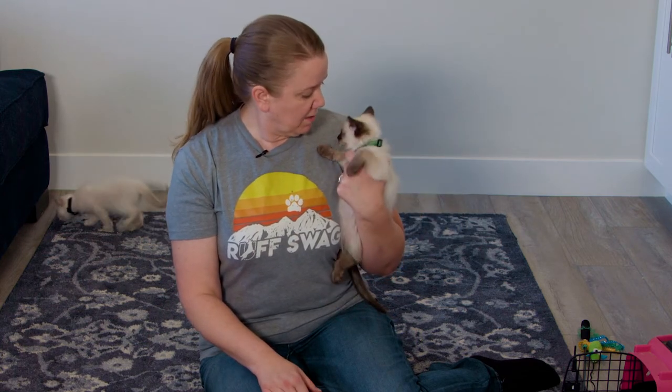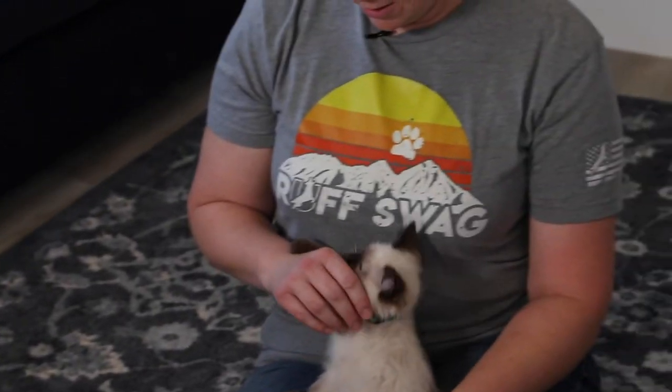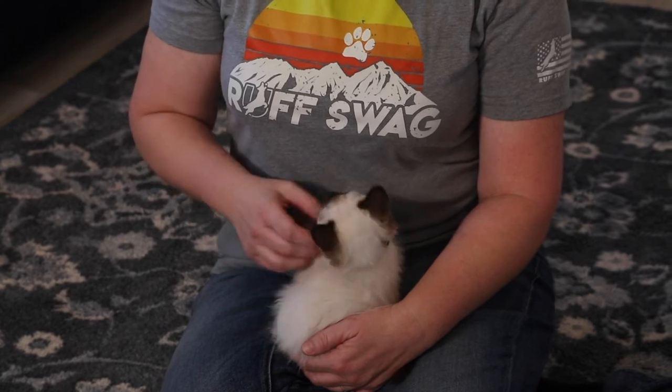And we've done a lot of work to find some of the more outgoing lines in Balinese because part of personality is always genetic. And so we've worked really hard on the environment, but we also work really hard on getting the genetic predisposition to being outgoing and friendly. So this kitty is still 12 weeks old, and this is your Balinese.